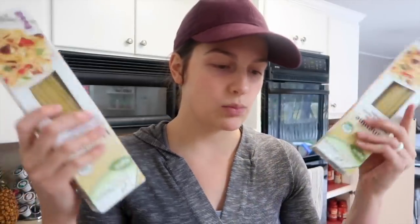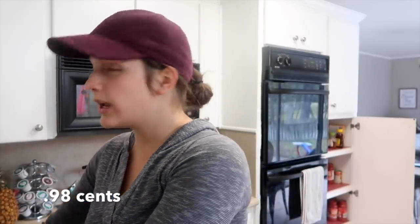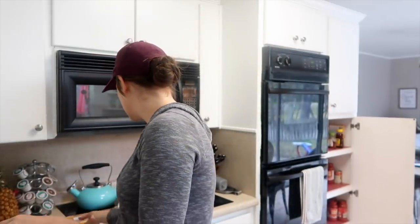Linguine pasta, you could use any, you could use regular spaghetti pasta if you wanted. These were 99 cents a piece. 2 cans of cream of chicken, 49 cents a piece. 2 cans of cream of mushroom, 49 cents a piece. And I already had a chicken broth, but you can usually get a can for like 99 cents. And chicken, so my 2 pounds of chicken tenders, $5.14, I already said in the video, but I'll say it again. I buy chicken tenders because they cook a lot faster.